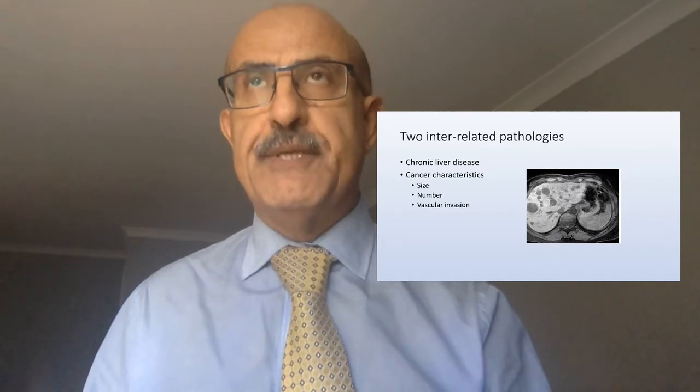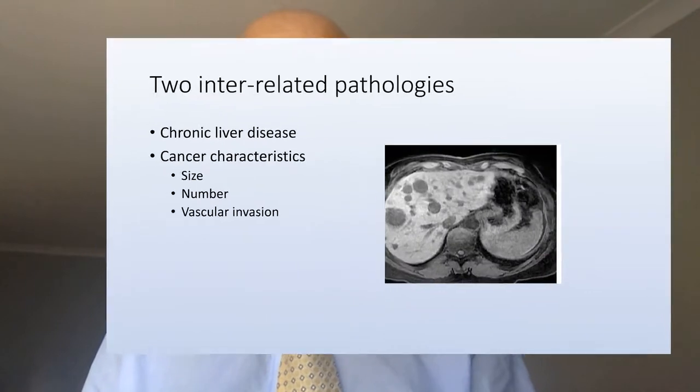Now, when we assess any patients with hepatocellular carcinoma, we have to take into consideration two problems. We are really dealing with two disease issues. One of them is the chronic liver disease, and the other one is the cancer itself.